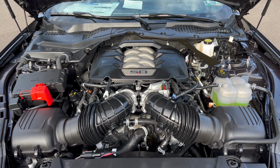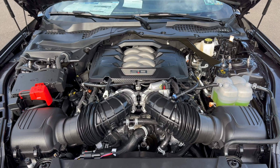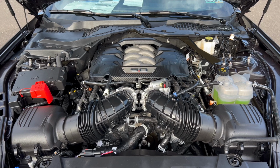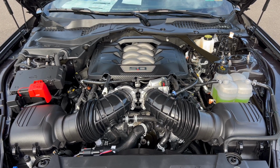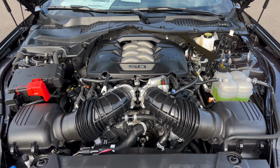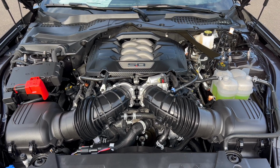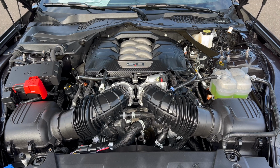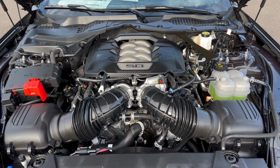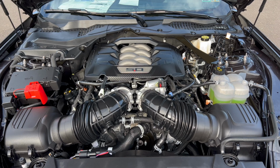All right, we're under the hood of this 24 Mustang GT Premium automatic trans. And what are we looking at for a power plant? We have Ford's 5-liter naturally aspirated Coyote V8 engine mated to that 10-speed automatic transmission, 480 horsepower, 415 pound-feet of torque, MPGs, 15 in the city, 24 on the highway, 18 combined. The engine's minimum octane rating is 87, so you can run this on regular unleaded gas. We got the strut bracing. We got dual cold air intakes.